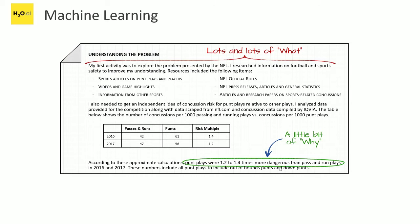Do they need to make a decision? Do they need to give you support? Do they need to get resources, etc.? So you want to have more of the why and the so what than just a lot of what you did. If I was going to do this over again, I would probably flip it around, and I would say, hey, punt plays are 1.2 to 1.4 times more dangerous than pass and run plays, and here's what we might be able to do about it.